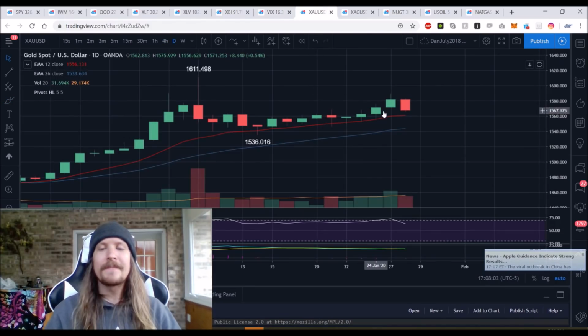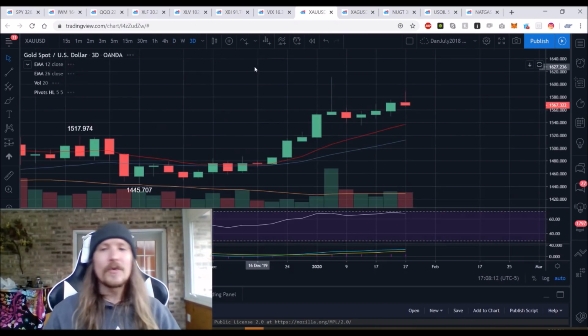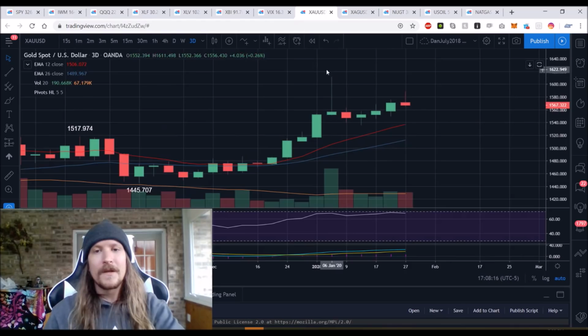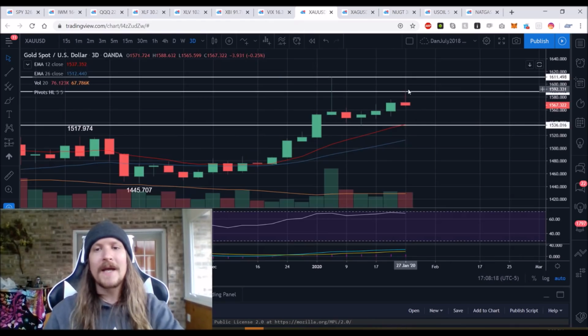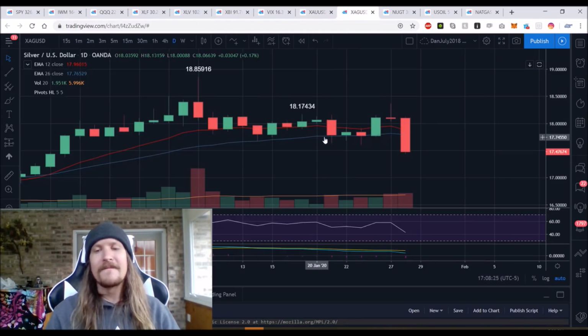Gold pulling back today. Daily 12-period exponential support is key for me because of how many times it has held. If we lose that support level, 3-day equilibrium: high, low, lower high, and we would then scout a higher low compared to 1536 for the range to continue to tighten. Silver is dumping. Very bearish compared to gold.